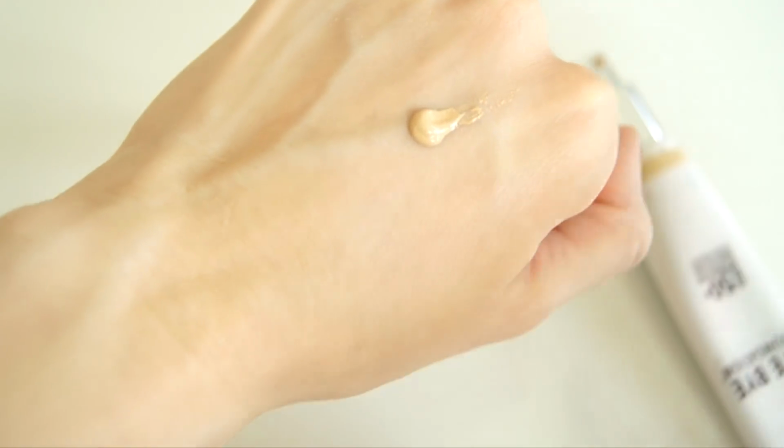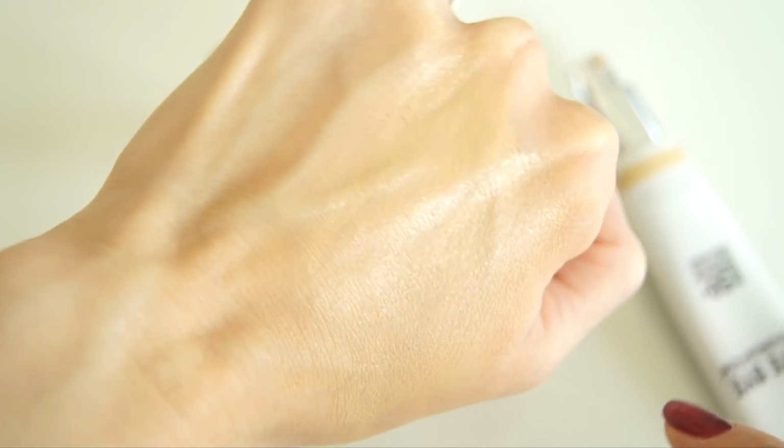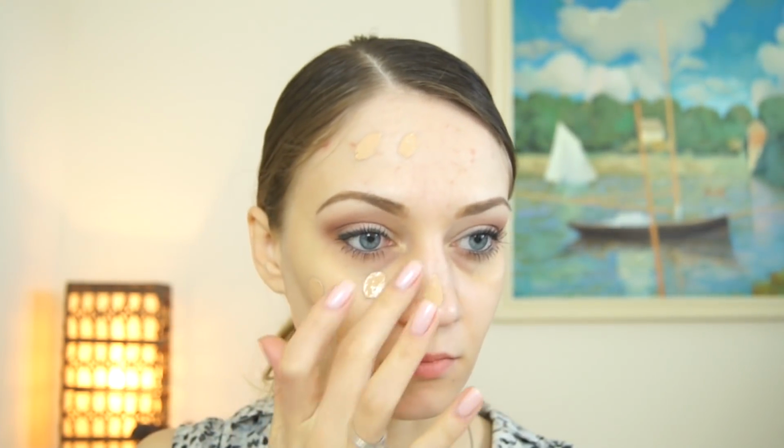Now, moving on to the product itself. The consistency of this moisturizer is very much rich, thick, and creamy. The instructions recommend that this product is applied with your fingertips directly to your face. But for the sake of experimentation, I use my fingers to apply this moisturizer to one half of my face and a makeup brush to apply it to the other half.